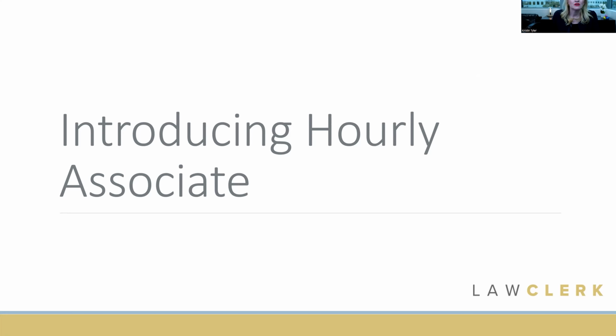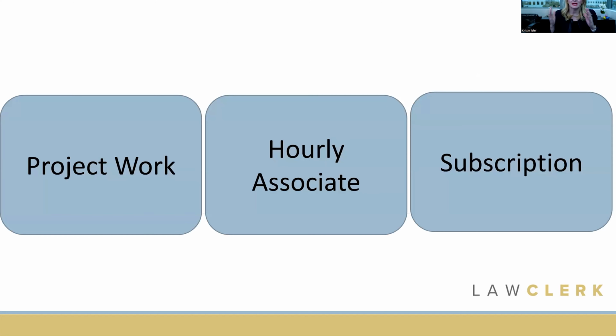Hourly associate is meant to fit in the middle between a project and a subscription. It's more than a project. It's more than one piece of work. It is meant for ongoing work, but work that might ebb and flow. Some weeks you might do 5 hours of work for an attorney, or other weeks you might do 20. It can ebb and flow to match the life cycle of their law firm. That's how the practice of law is. With hourly associate, you are paid by the hour for the work you complete. That's different than projects, and the irregularity is how it's different than subscription. I hope that makes sense.